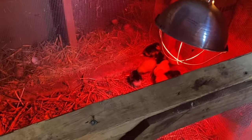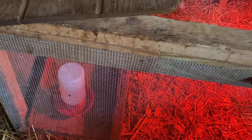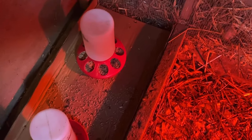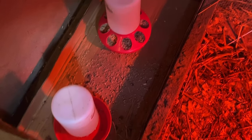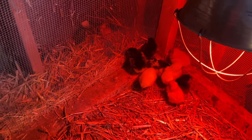So as you can see here, they have their big brooder, right? Nice size brooder. Their food's on this side here. And they're able to hop over that 2x4 very easily to get onto the other side there. I do that so wood chips and all that stuff don't get into the food and the water. So you can see it's nice and clean over there, right? And they hop right over there, no problem. They're very acrobatic.